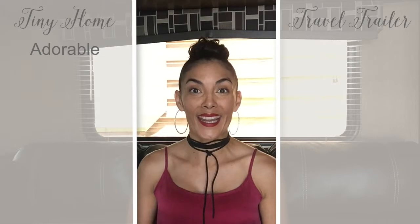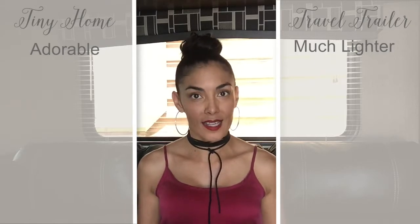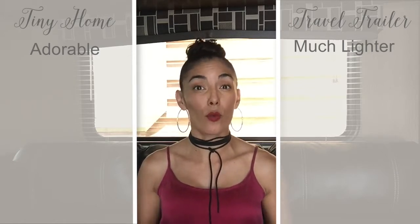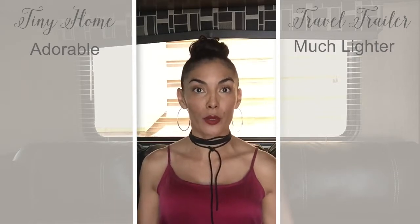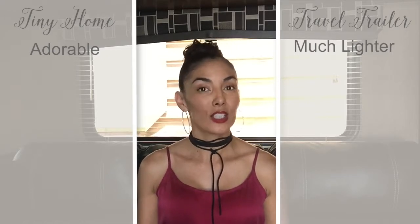However, when you come to the weight between a tiny home and a travel trailer, trailers win the game. Trailers are usually much lighter than tiny homes. They've been doing this for decades, and so they use lightweight materials that look good, that are multifunctional, and that are really easy on not only your truck when you're pulling, but on your actual trailer bed. They know what they're doing, and so when it comes to weight, trailers win.